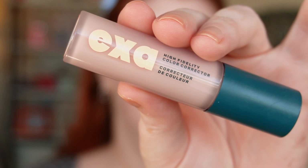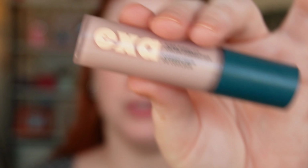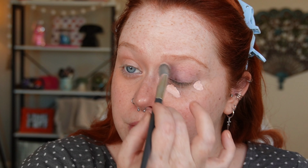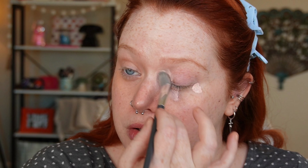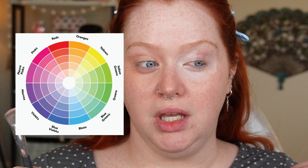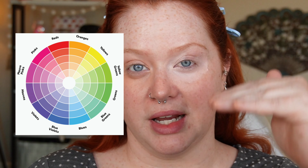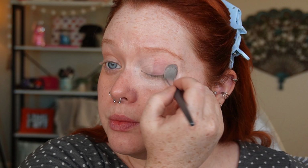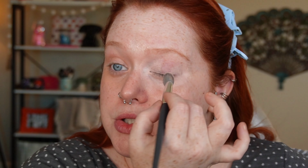So let me show you something that I do like on the other side. This is the EXA High Fidelity Color Corrector in pink. It is a very, very pale pink color, lighter than Pepto-Bismol, y'all. Blend it in with the same brush, and the reason I love this so much is because the pink is kind of in the red family, which is also on the opposite side of that color wheel, and that is why it works to knock back some of that dullness.